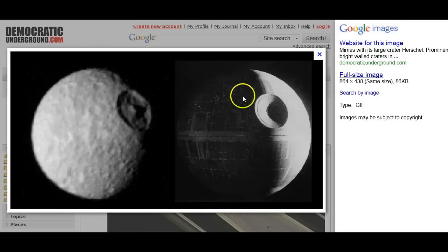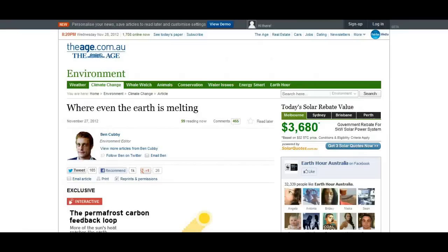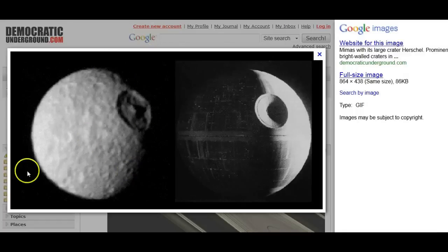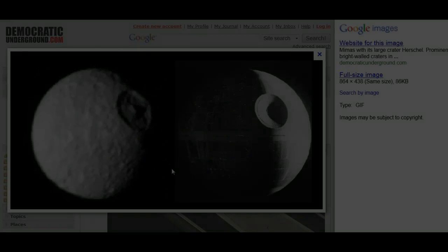correspondence to one of Saturn's moons, this one here, Mimas, and George Lucas's Death Star. And the reason that I find this really interesting is, one, they do mention it in the article, but two, now that we're starting to see that there is a definite connection between people that are very creative and their ability to tap into universal consciousness, I think we should start paying attention to a lot more of these very creative types of people and what they were relaying to us.